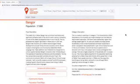As part of this December 2020 update, we've added place descriptions on more than 70 places across Wales, so that the story of each place is clearly summarised as much as possible by the people living and working there. So you can see this description here, which Bangor have written themselves.